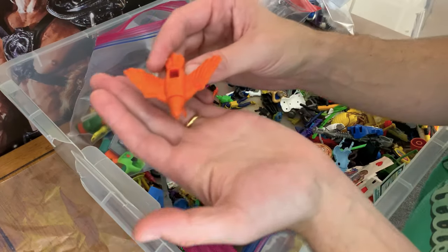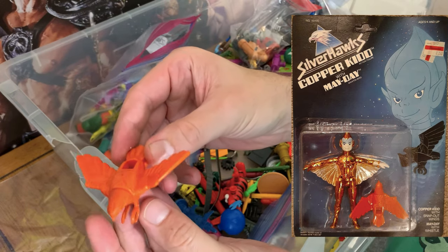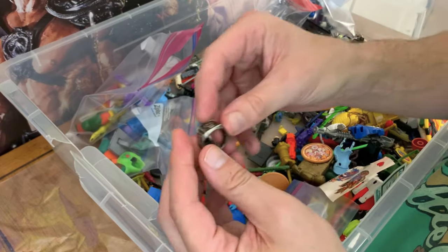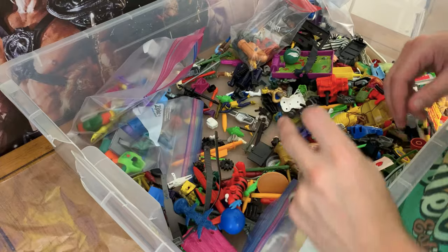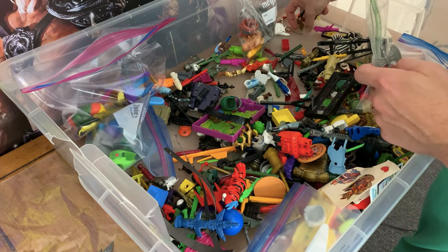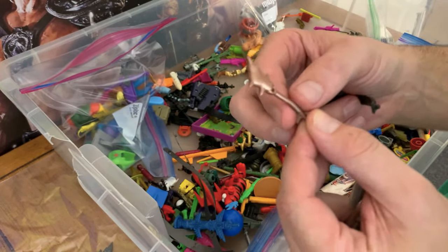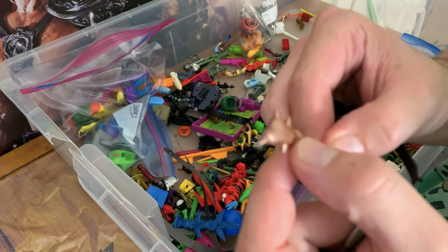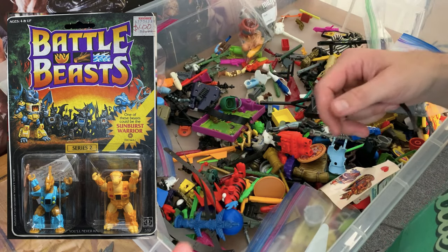Oh, that's a nice piece. Look at that, that's the companion for Copper Kid. Silverhawks, Kenner. Nice little piece there. Oh, no way. Guys, check it. New ring. Love it. It's a keeper. Wow. Look at that. Got a Battle Beast accessory as well. Little trick with the Battle Beasts, it actually tells you who it belongs to on it. So it says number 47. So this belongs to number 47 of the Battle Beasts.